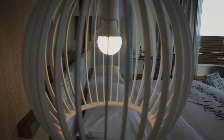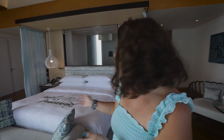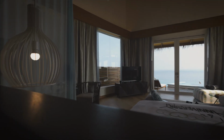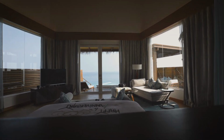But next, I wanna show you this bed because Nick was like, I'm gonna take the best afternoon nap in this bed. And it's so true. It's gonna be the best napping place. So let's go look. My favorite part is that when we first got in, they had bamboo that says happy 6th anniversary on our bed. This bed looks super comfy and it literally has the greatest view. I cannot wait to wake up with this view every morning for the next 7 mornings.